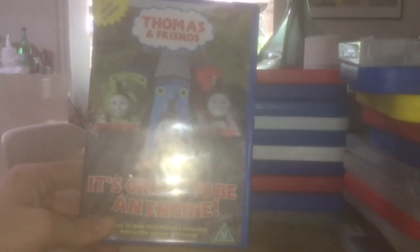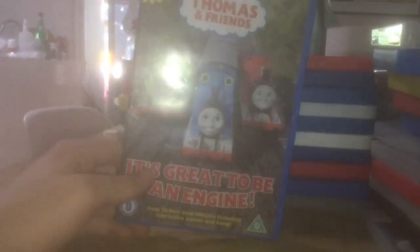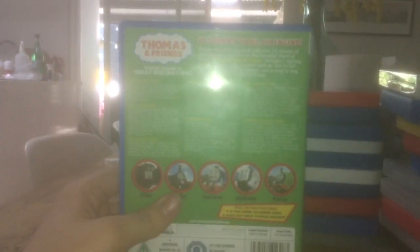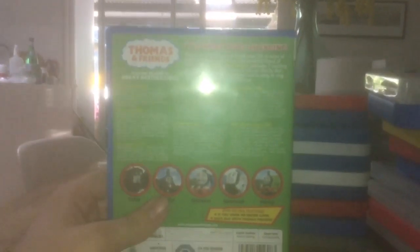Next up is Great to Be an Engine. The front, the spine, and the back. Episodes Too Hot for Thomas, Emily's Adventure, You Can Do It Toby, Gordon Takes Charge, Edward the Grey, James Goes Too Far, Percy and the Magic Carpet. Special features, Dare with Thomas and If You're an Engine game. In the disc.